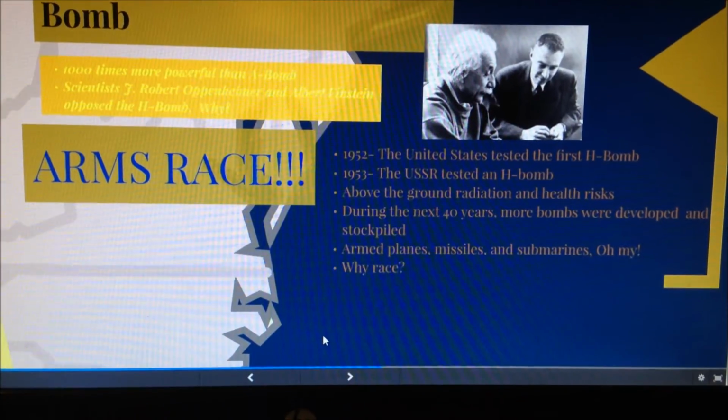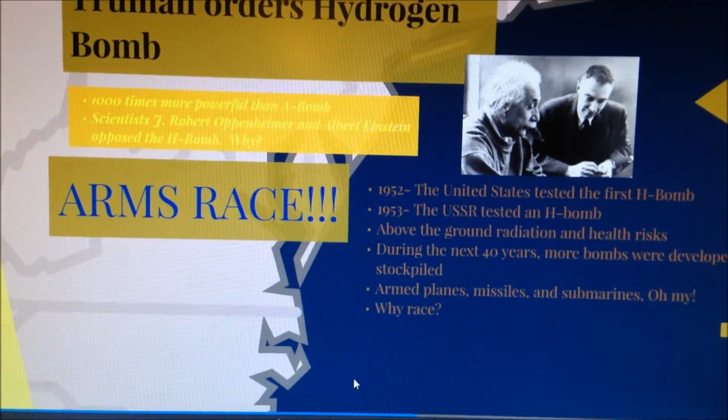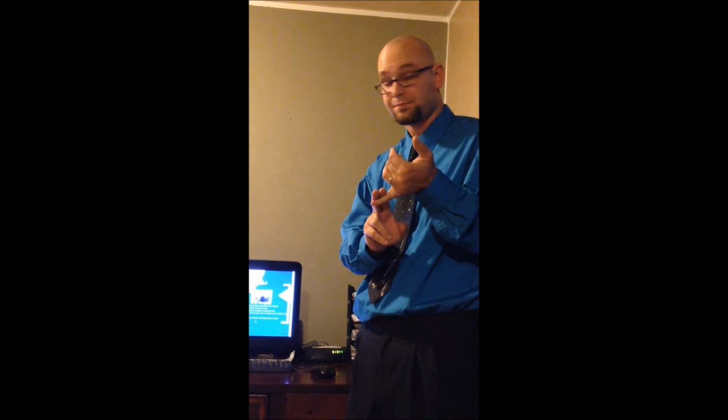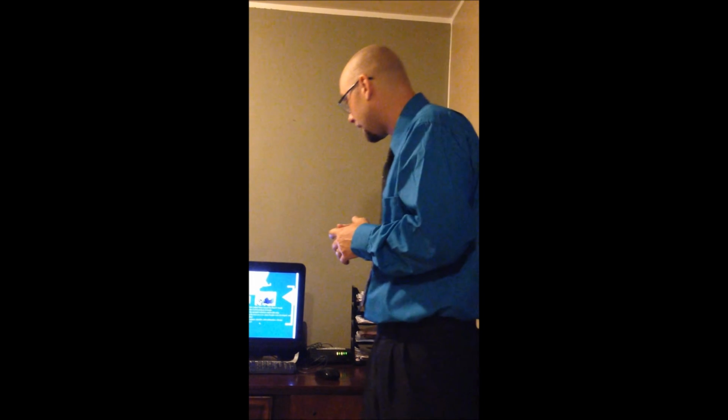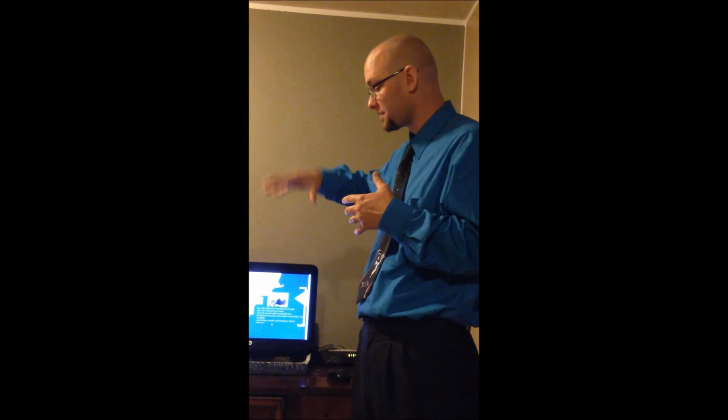Okay, so here is a quick, brief breakdown of the arms race. The United States tests the first hydrogen bomb. One year later, the USSR tests the hydrogen bomb. As you can see, it keeps getting bigger and bigger. One side gets one, the other side's not too far behind. The reason these are important is because these are above ground tests. Anytime there's a nuclear weapon going off, that means there's radiation, so there are health risks involved.